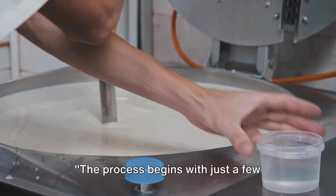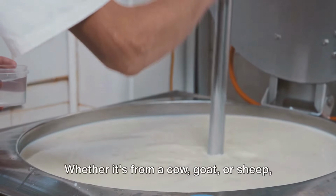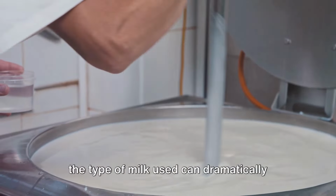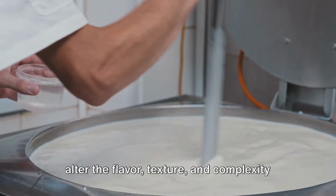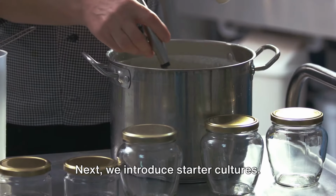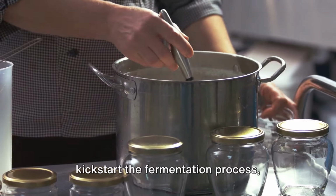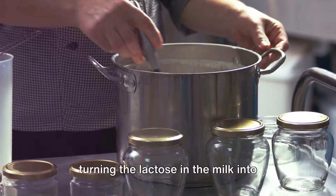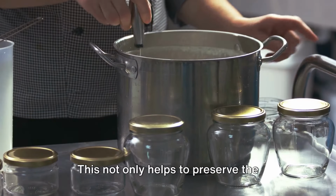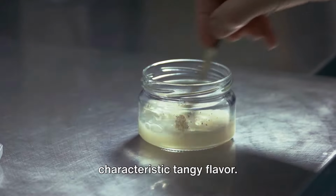The process begins with just a few simple ingredients. The first and most critical is milk. Whether it's from a cow, goat, or sheep, the type of milk used can dramatically alter the flavor, texture, and complexity of the cheese. Next, we introduce starter cultures. These are beneficial bacteria that kickstart the fermentation process, turning the lactose in the milk into lactic acid. This not only helps to preserve the cheese, but also gives it its characteristic tangy flavor.